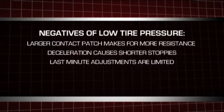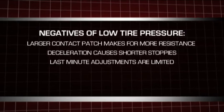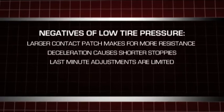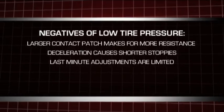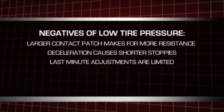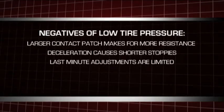Now, before you go rushing into things again, let's talk about the negatives. The larger contact patch causes more resistance and friction on the surface, which causes the bike to decelerate faster, which equals shorter stoppies, and there ain't no pill to fix that. Steering sensitivity is decreased, causing the bike to react slower to steering inputs, so the rider is limited in last-second adjustments that may keep the rider from crashing. These are the fundamentals for understanding how tire pressure affects a Stoppie.